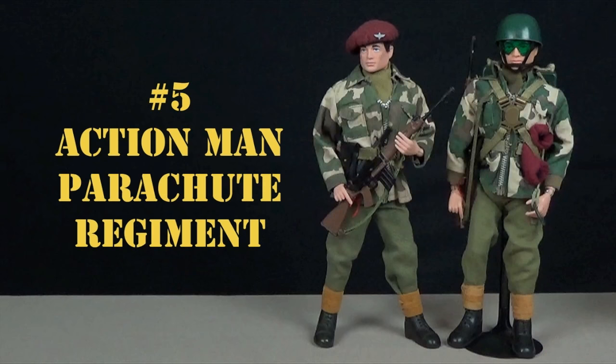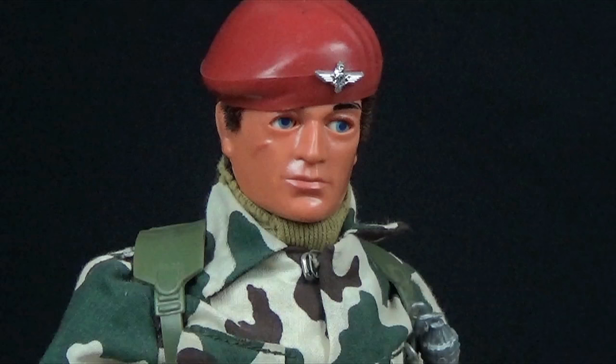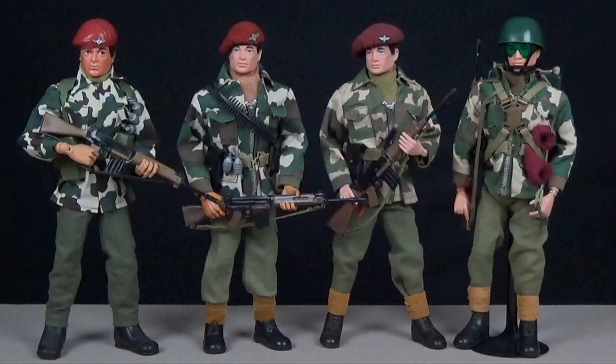And taking the number 5 slot on this list is the Parachute Regiment Soldier. The soldiers of the Parachute Regiment were the British airborne heroes of World War II. Their distinct uniform featured the now iconic maroon beret. Palitoy's Parachute Regiment uniform was re-released several times over the company's 18-year production run, and it remained one of the most popular outfits of all time.